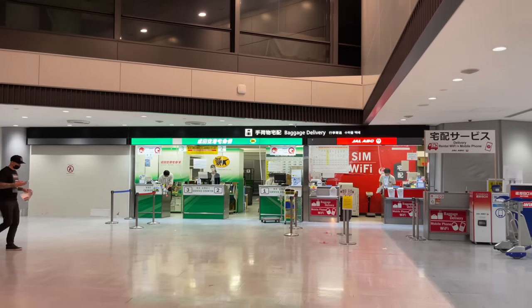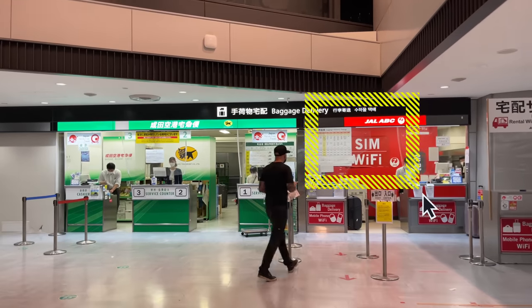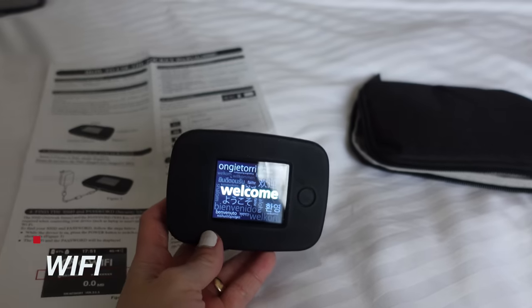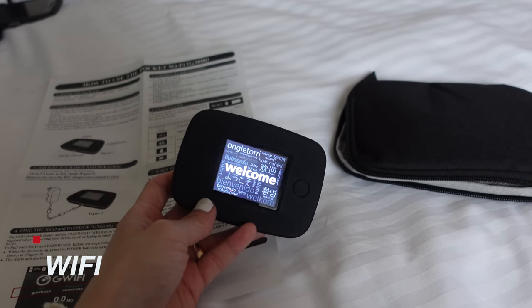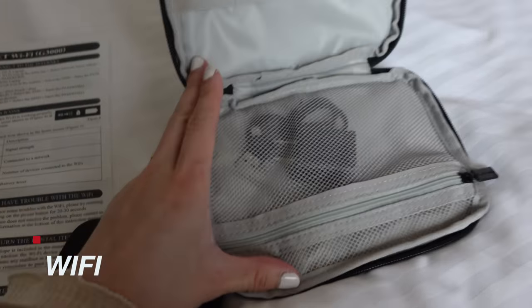Or what you can also do, right by baggage delivery, is go right next door, and normally there are SIM cards that you can buy, or you can get a pocket Wi-Fi there. But just know that if you buy it with the JR Pass, which I'll cover in a little bit, you can get it at a discount. We got a pocket Wi-Fi and we love it. But if you do get one, make sure that you get a battery pack because those little guys suck up a lot of energy and you want to make sure you stay plugged in all around Tokyo.